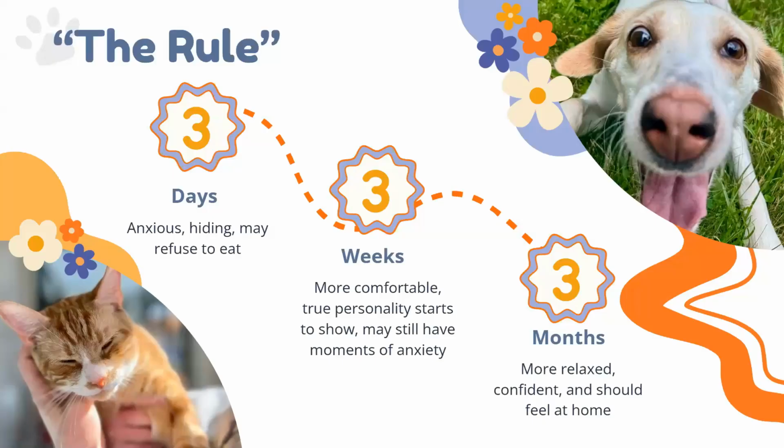So when you think about that companion that you had growing up, we see a lot of young adopters coming to us, getting their own first pet in adulthood. That pet that you think so fondly of, that your family had for 15 years, that was like the best pet, they went through this. They went through the 3 days, the 3 weeks, the 3 months. You just don't remember. And that's okay.